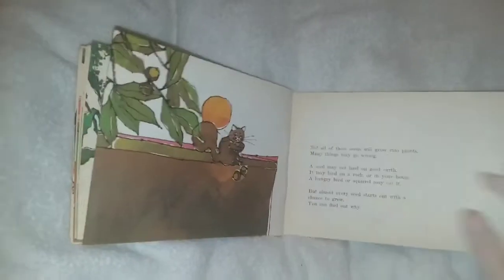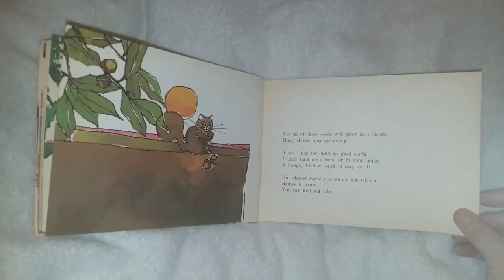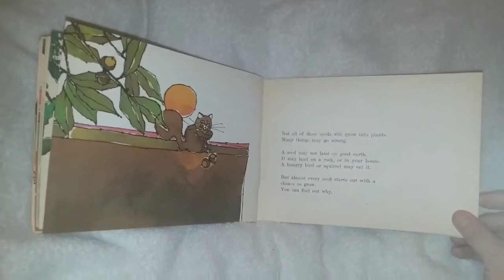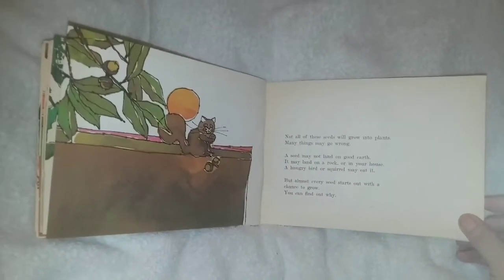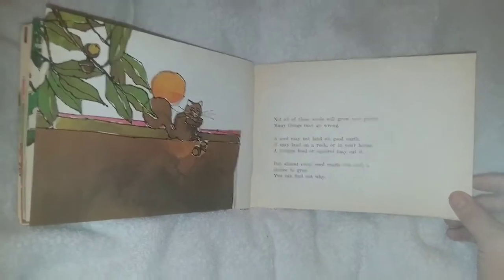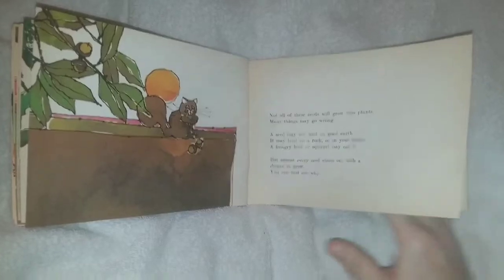Not all of these seeds will grow into plants. Many things may go wrong. A seed may not land on good earth. It may land on a rock or in your house. A hungry bird or squirrel may eat it. But almost every seed starts out with a chance to grow. You can find out why.